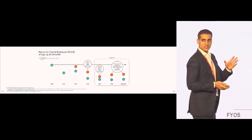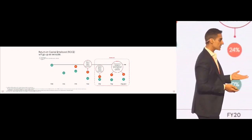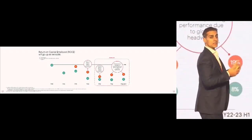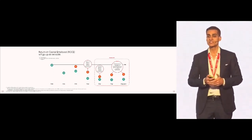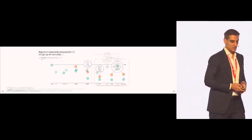So again, please do understand our numbers a bit more deeply. That will give you an understanding of how Motherson is performing. And I'm sure, as you will see, as the industry becomes better and stronger and some of this noise on the macroeconomic side goes down, this ROCE will get much closer to that 40%.